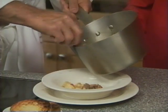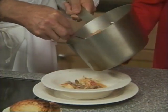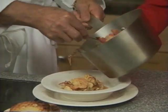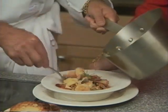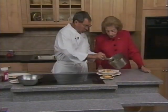Well, now, soft shell crabs, are they pretty popular? Well, they are popular. You serve them, this is one way, but the best thing is sauté meunière. You sauté, you make a meunière sauce, and then you will do it.